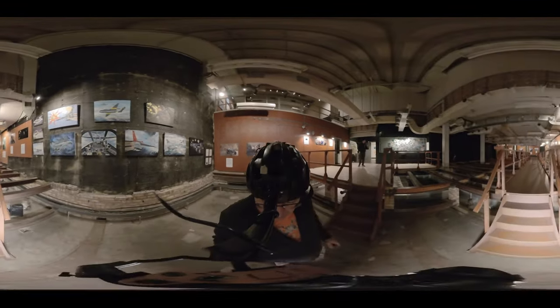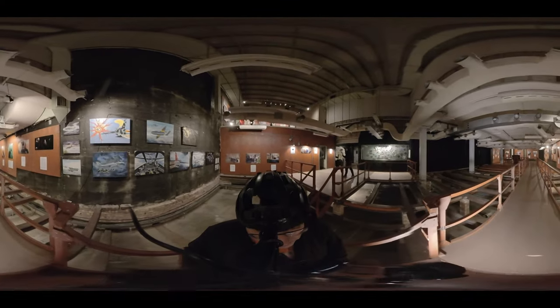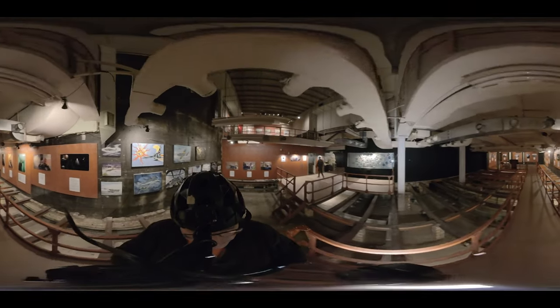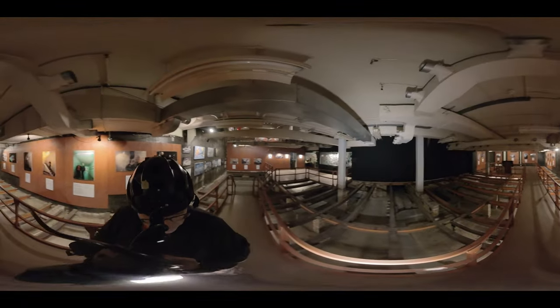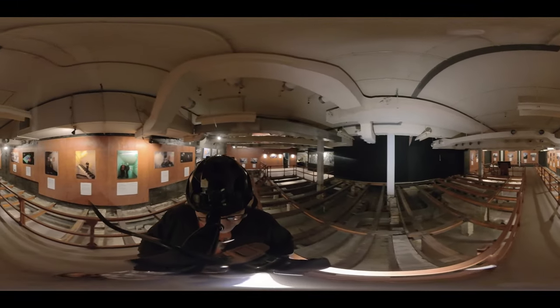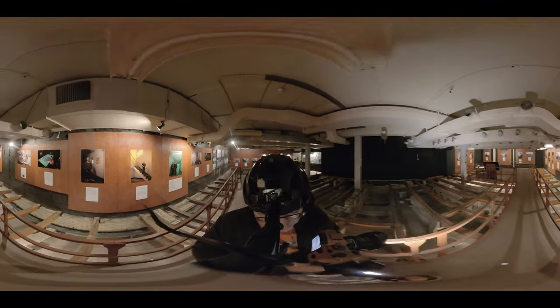Let's check this out. So we have steps up into another section. And so I don't know why they pulled all the floor up. Maybe the MOD, when they left, they wanted to make sure all the wires were out and everything was taken. You know, so they ripped everything up like this and then didn't put it back. And maybe that's why it's kind of how it is as we see it now.